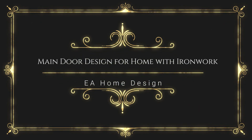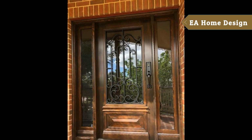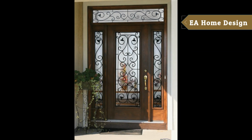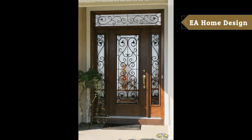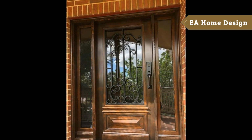Number 4. Main door design for home with ironwork. A beautiful mix of wood, iron and glass. This main door design is a common design in country homes. As you can see from the image above, a good quality wooden frame uses reflective glass and an iron welded design, offering an elegant entrance to your space. This design can be achieved using a variety of wood like mahogany, teak, or cherry wood, and you could opt for either reed or reflective glass.